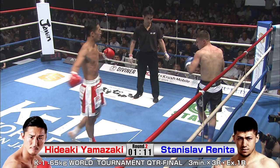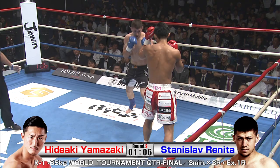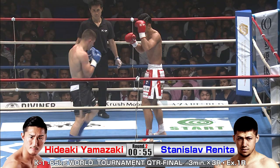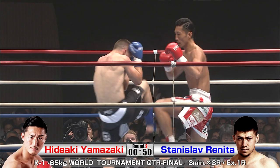Yeah, well, Yamazaki is going into the toolkit and pulling out all sorts of different techniques. Front kicks, knees, punches. It's a sign of how comfortable he is in there. He's feeling like he's got free rein, and he really has. He's given everything a good airing out. And Renita just doesn't quite know what to do. He's chucking overhand shots, but I'd like to see him get back down to the body again.